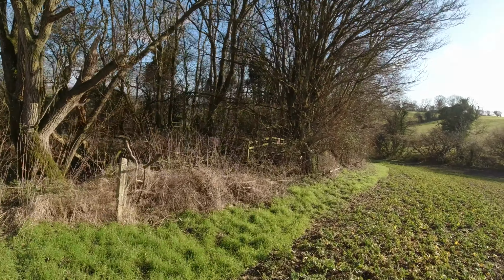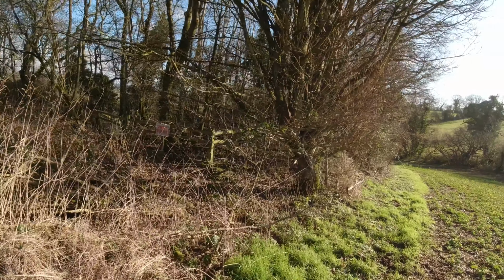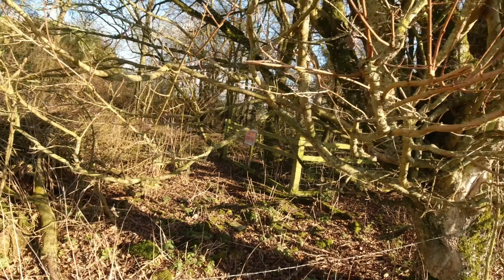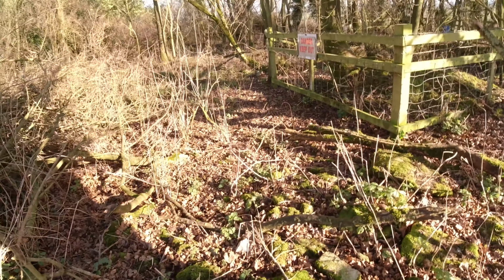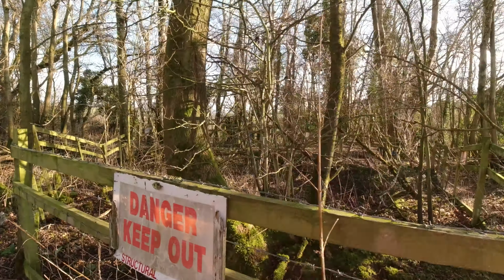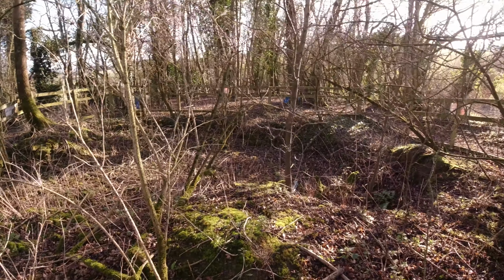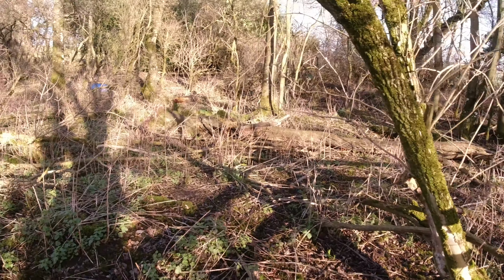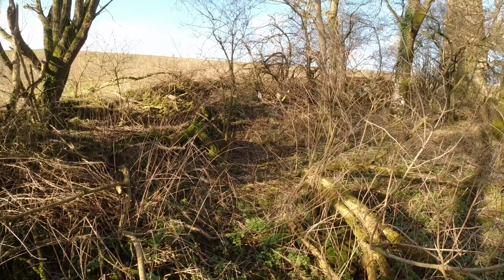And it is. Oh, and it's open. Oh, this is awesome. Right, here we go. Let's climb through. Right. So that's the shaft just there. Obviously it says danger, keep out. Let's go and have a look at the chimney first.